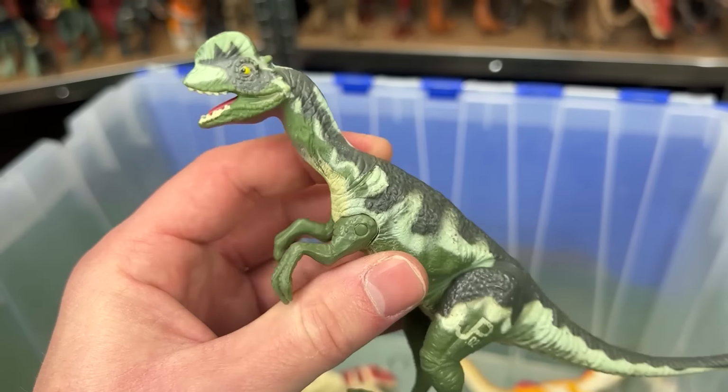This is the Roar Attack Kentrosaurus. It's got spikes all over its body, but the coolest part are these huge spikes coming right out of the side. And you can actually swing those spikes back and forth using this slide lever action.